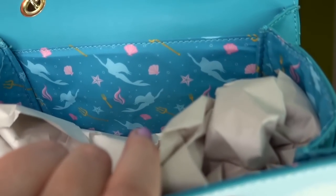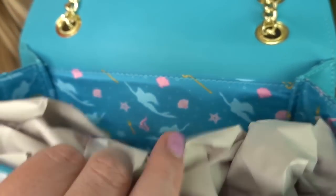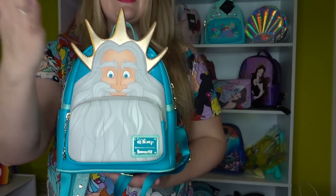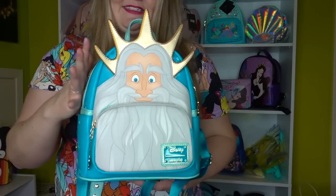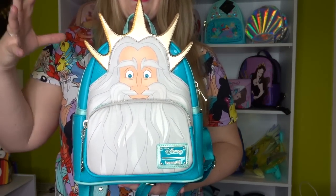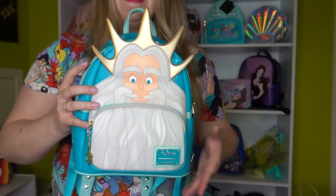That same interior lining as the last bag. This bag does go along with that bag. It was from the exact same collection. If memory serves me right, the Sebastian cake wallet was also part of that collection as well. Now we're moving on to the creme de la creme. This bag is the ultimate King Triton fan's bag.